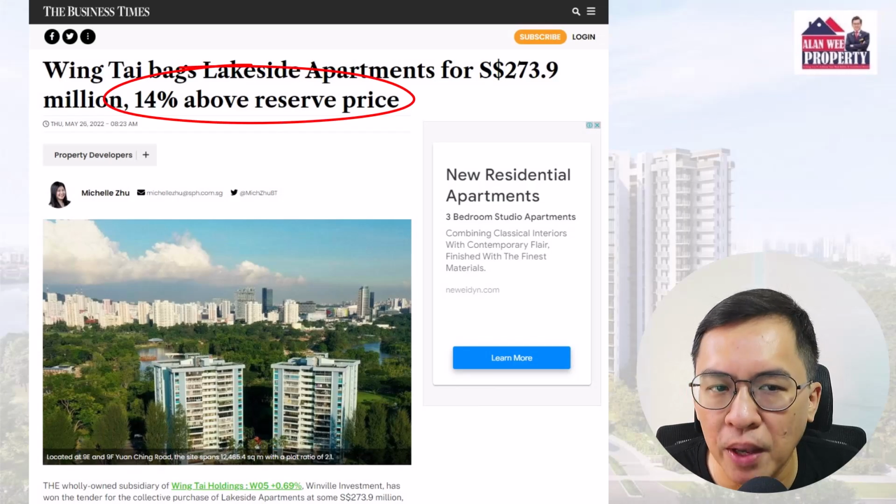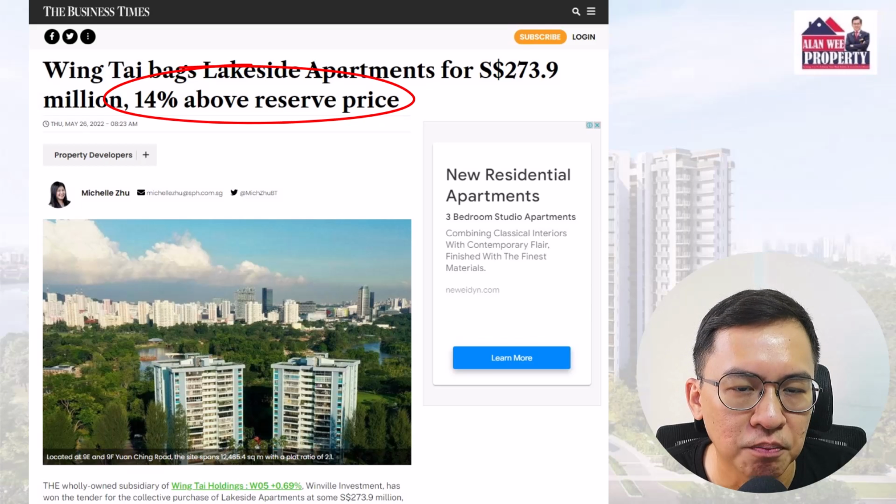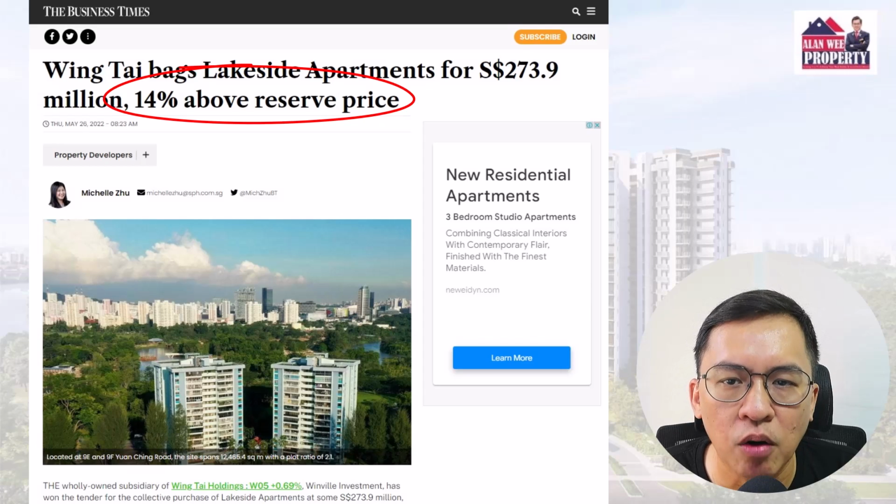Wing Tai also overpaid by 14% more than the resale price. This will translate to higher prices to buyers. Can the buyers exit well in the resale market?